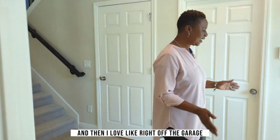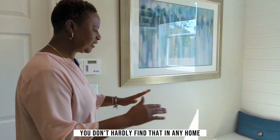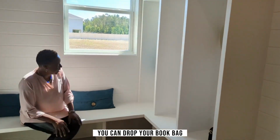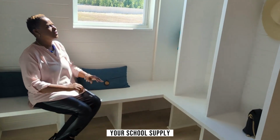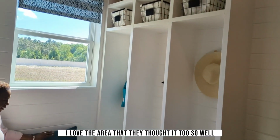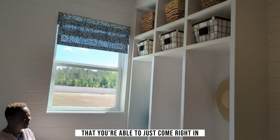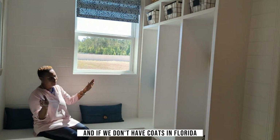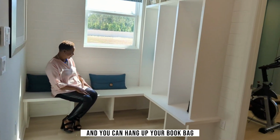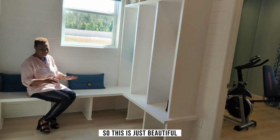And then I love, right off the garage, look at this wet area here. You don't hardly find that in any home, where you can come and drop your book bag, your purse, your school supplies, anything that you want to drop. I love that they thought it through so well that you're able to just come right in. We don't have coats in Florida, but you can hang up your umbrella, your hats, your book bag, and drop your shoes and all that kind of stuff. So this is just beautiful.